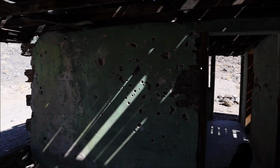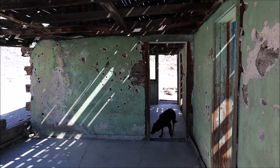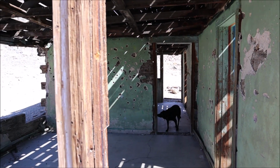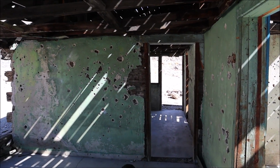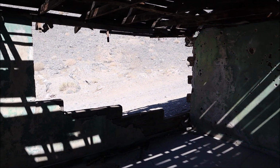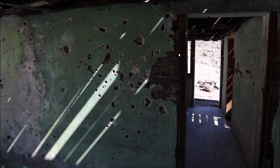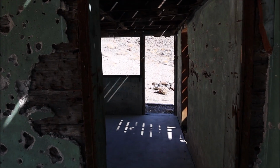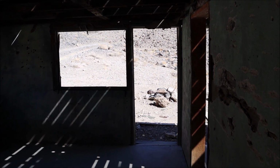Looking into this room. This is the second room, probably another bedroom. These look like dorm style. Which, you know, they just want to fit as many miners as possible in these places. Obviously, the more building you do, the less mining you could do initially.